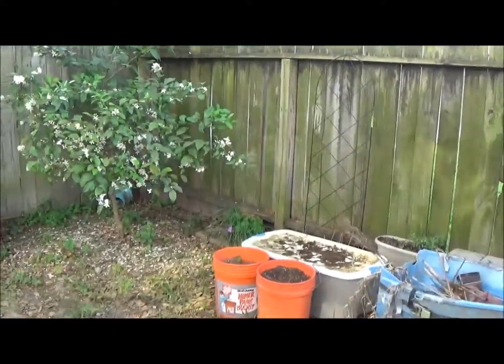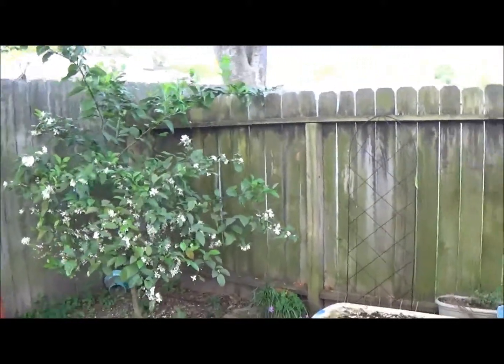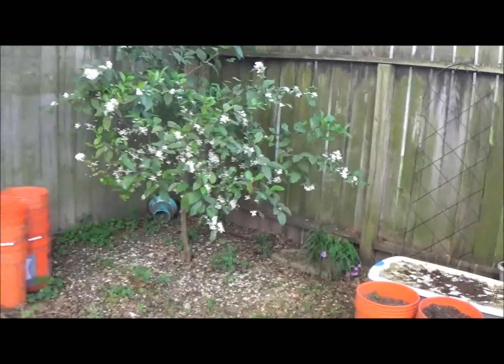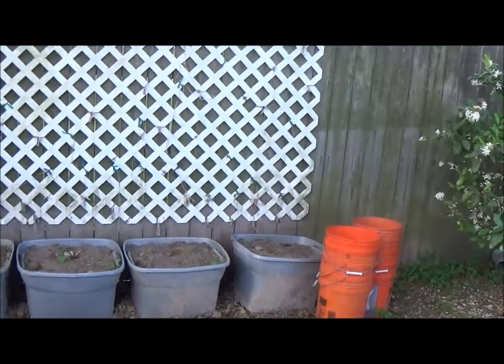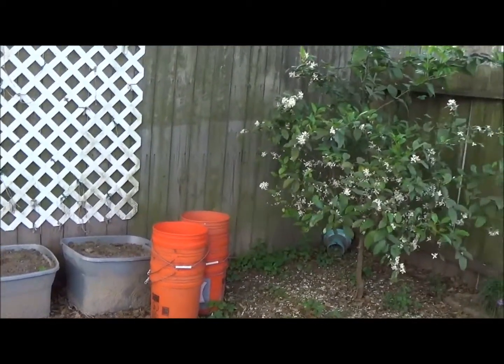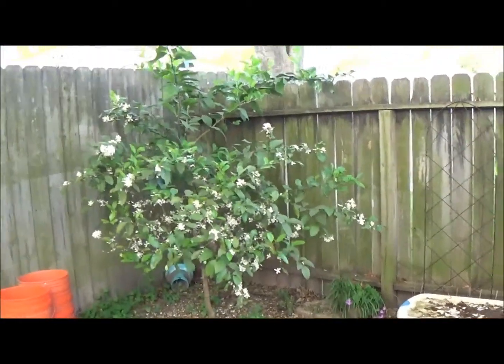I did a huge favor for him right around Christmas time, and to pay me back, he said he would help me in the garden. So, help me he did. You can see every single container, every single pot was weeded, and I've been able to make a lot of progress. Also, this is my first Meyer lemon tree.